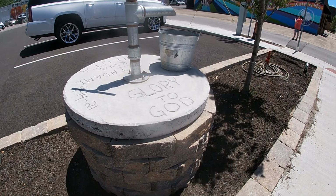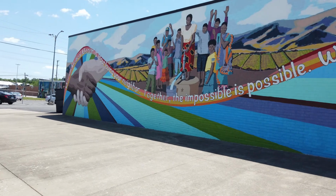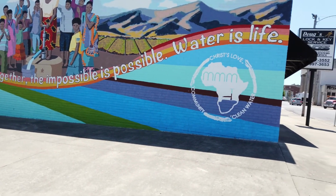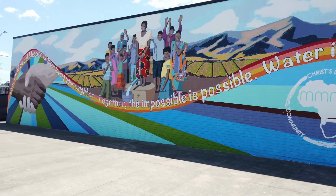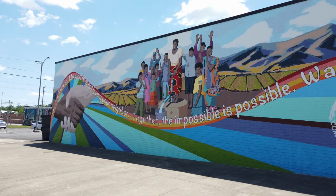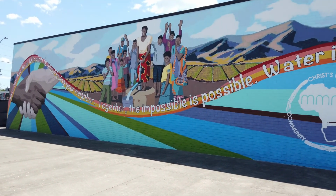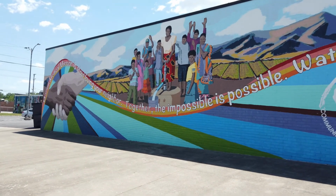So this mural has a really, really wonderful message, and Marion Medical Mission does fantastic work, and check them out, make a donation, because this is what you're donating to, bringing life to people who need it.